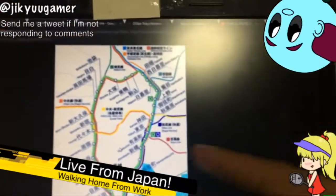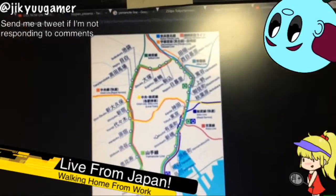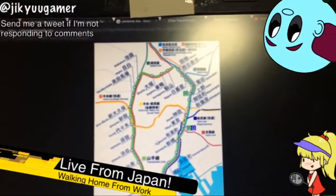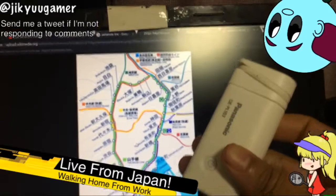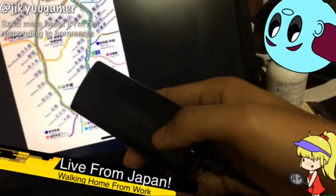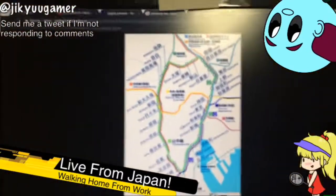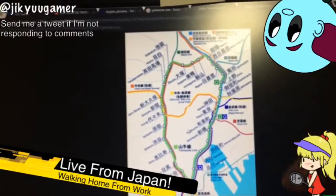So because this is so big, I mentioned last night that there's no way I could do the whole thing on the batteries that I have. I've got this charger, which I'll probably only use for the pocket Wi-Fi. And then I've got my big main one, which is fully charged. So I'm hoping to get at least halfway around the Yamanote Line.